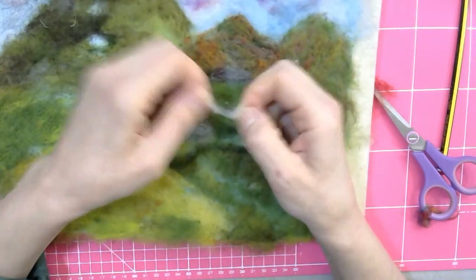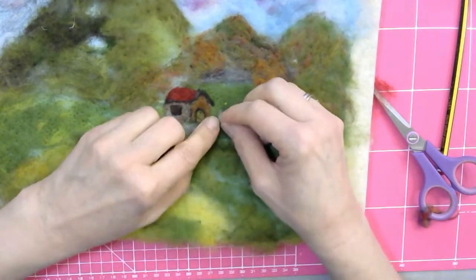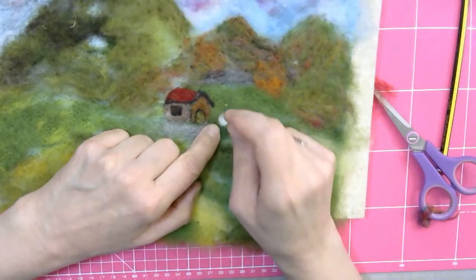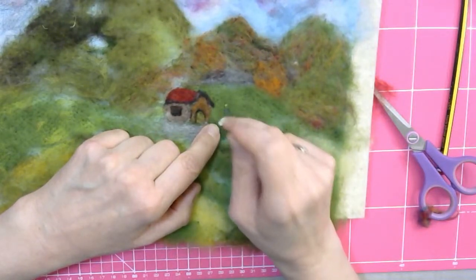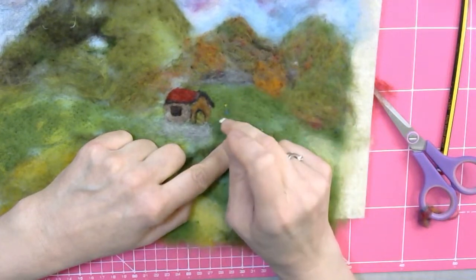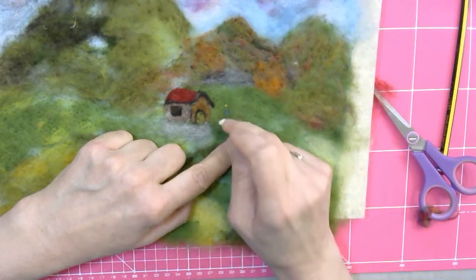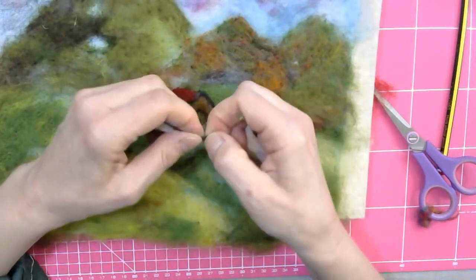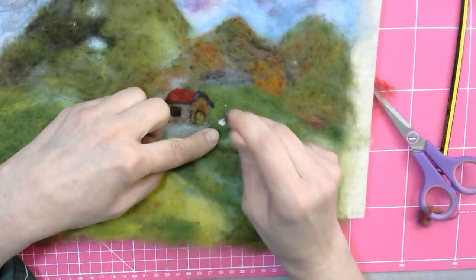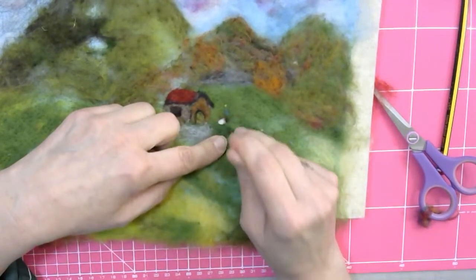So to make a sheep now, remember it's got to be in proportion to this house. I'm just going to make a tiny little dot. For this, you might want to go to a smaller needle. I've got to make it small enough so that it fits. Not that I'm going to invite it into the house, but it's got to be in proportion to that little house. So I'm making a tiny, tiny little sheep here. And I'm putting a little bit of brown to one side. And that is all you need to do, because our brains now see this as a sheep.